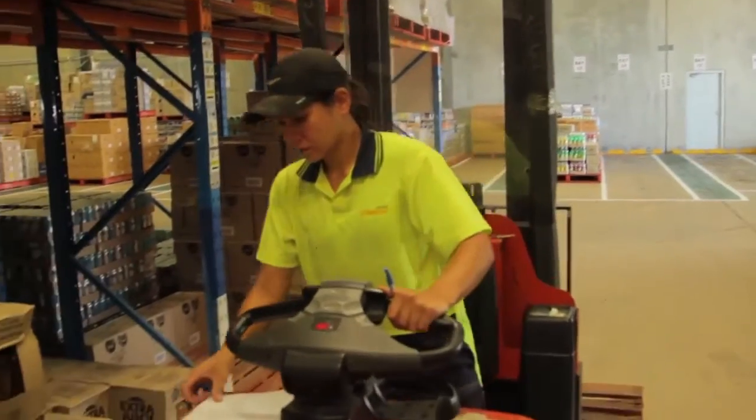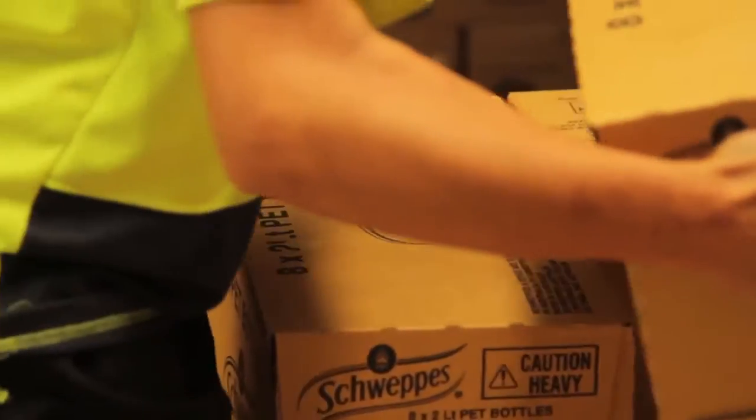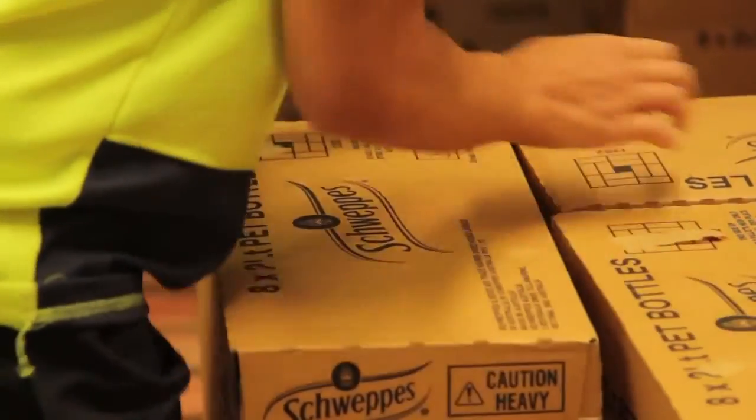So we used to use a manual process of paper pick. The pickers would get their manual pick sheet and they'd have to go through that product by product and pack route, work out the best way to fit that onto the amount of pallets they were allocated from the transport company. This process would take 10 to 15 minutes.